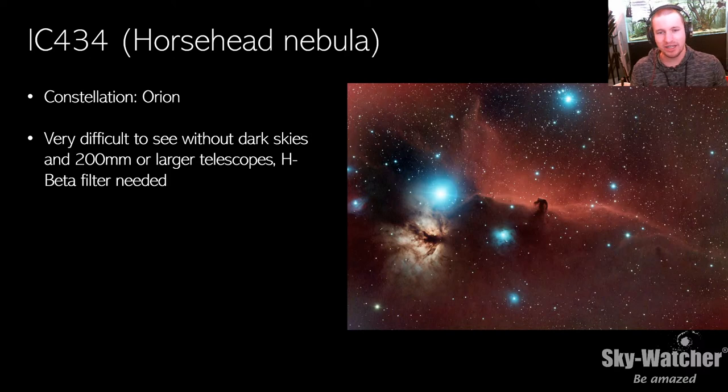But visually, if you're trying to see the Horsehead, it is a challenge. It's like a black thumbprint on a black tablecloth. I would say you probably need at least an 8-inch, most likely an H-beta filter, though a UHC you could squeak by with. It's a challenge visually, but very easy photographically.